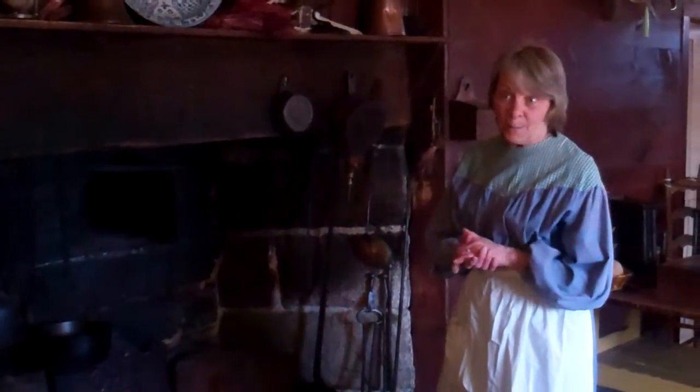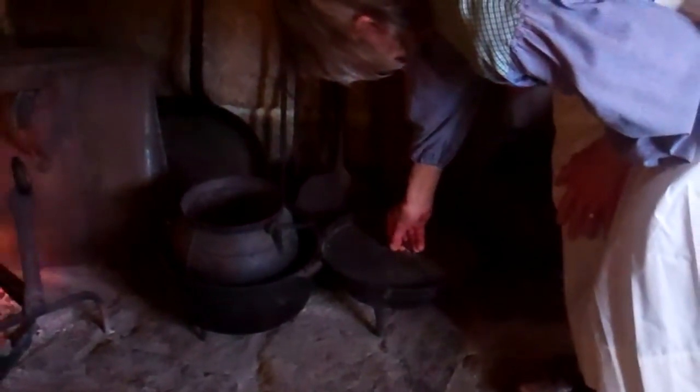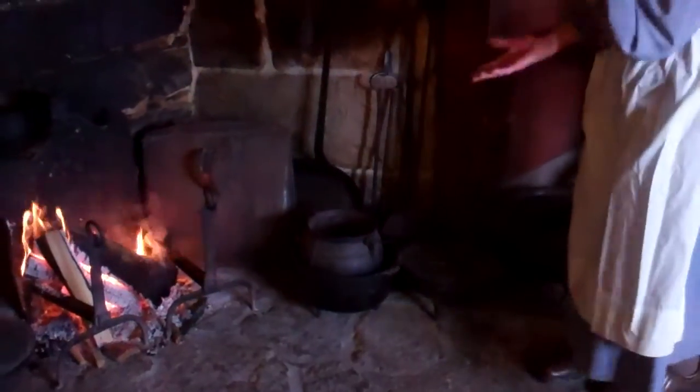Bread was always cooked. You can imagine 9 people in a family. Bread was a staple in those days. And they would bake the bread in a bake kettle. They would take coals from the fire and they would put them under this big black kettle, and then they would put the bread in here and they would put this top lid on, and they would put more coals on top of that, and that would bake the bread from the top and the bottom.